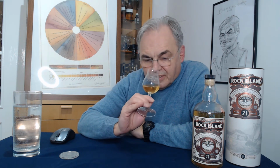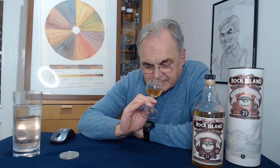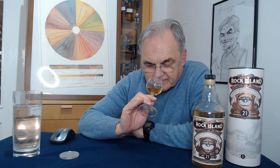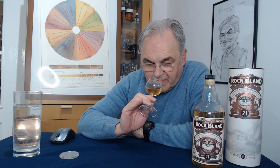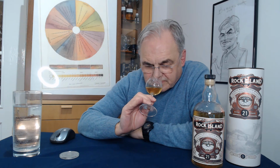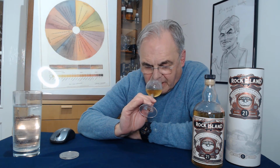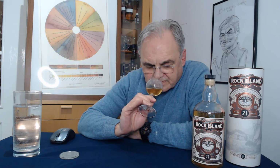Still no peat. Flattens it a wee bit. I'd say the water flattens the nose a wee bit. You would think it would enhance the nose, it's not. Still getting that seaweed, still getting that brine. Very floral, nice.